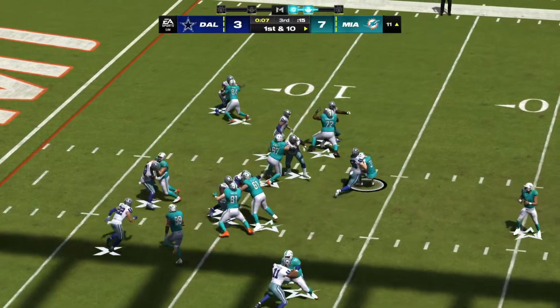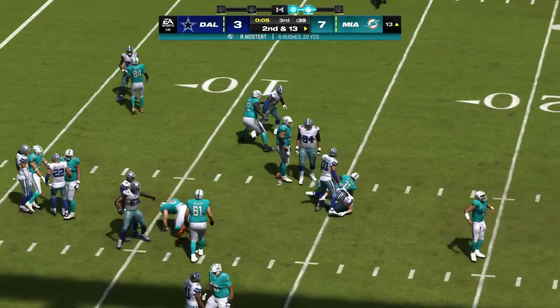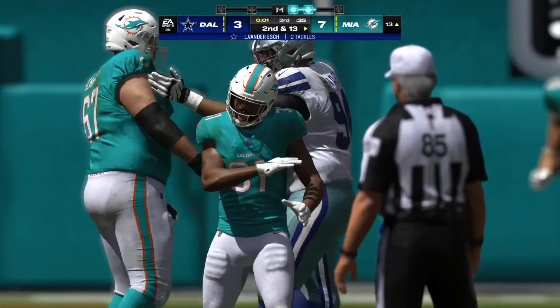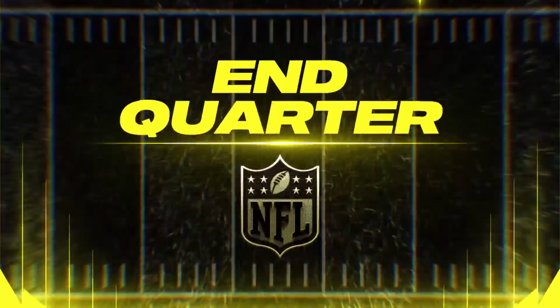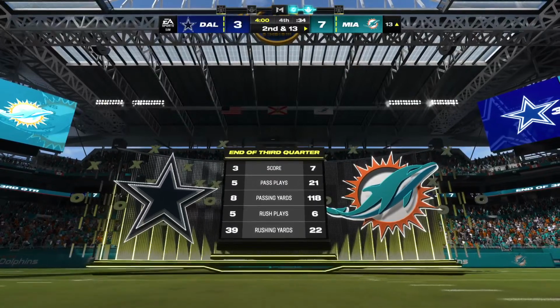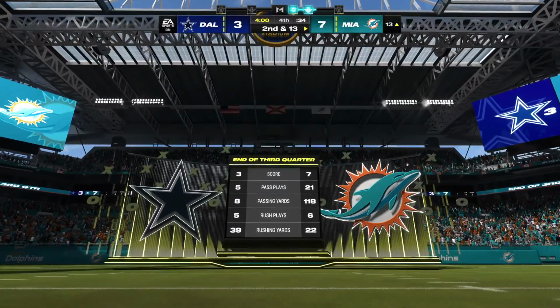A run with Mostert up the middle, and that one blown up quickly as he's going to be stopped before he could even get started. Defensively, it was Leighton Vander Esch up from his linebacker spot. We have played three quarters. We'll return with more after this break.